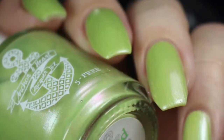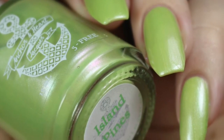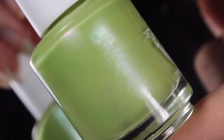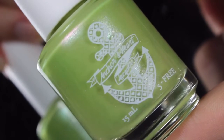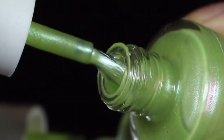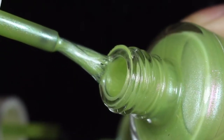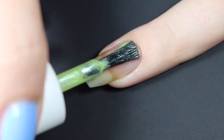So next up is Island Pines, and this is described as a mossy light green cream with a pink to green shifting shimmer. So this is the first duochrome shimmer I think I've seen in this collection. And again, is supposed to be opaque in 2 to 3 coats. So I'll go ahead and show you a brush shot, and I'll show you how Island Pines swatched on my natural nail.